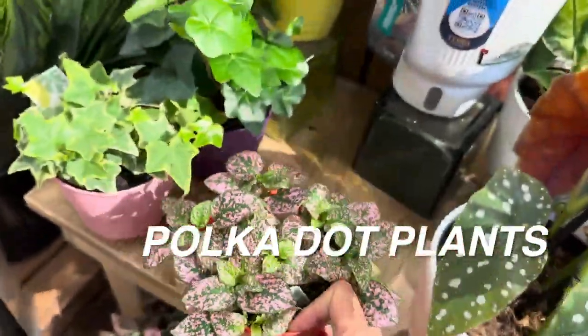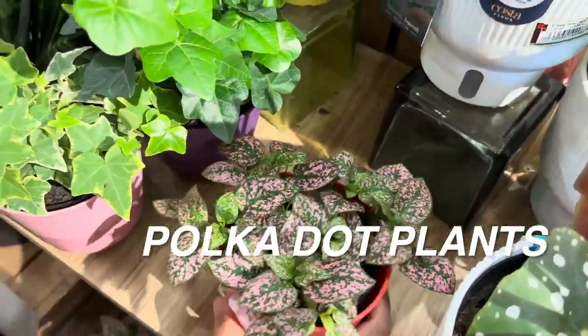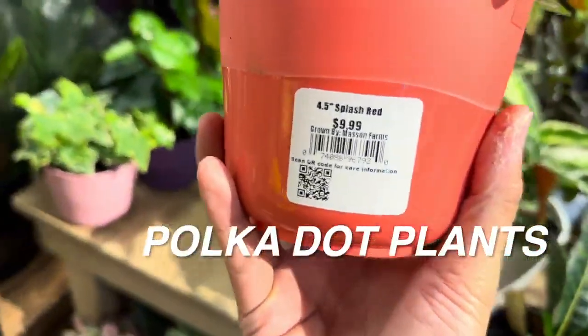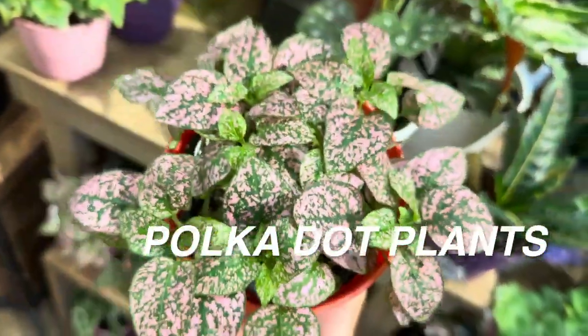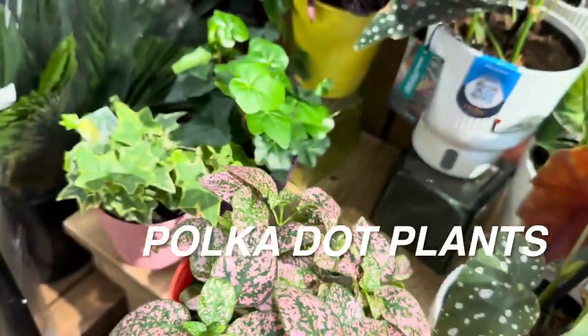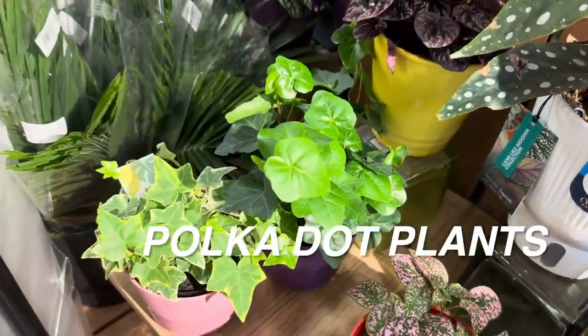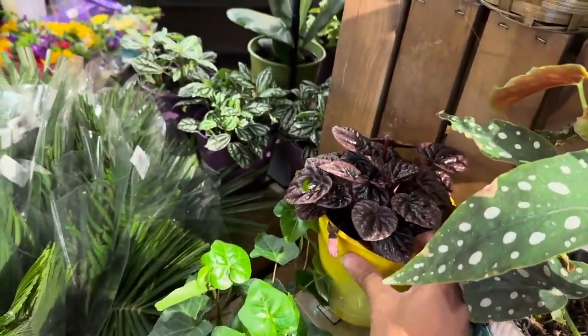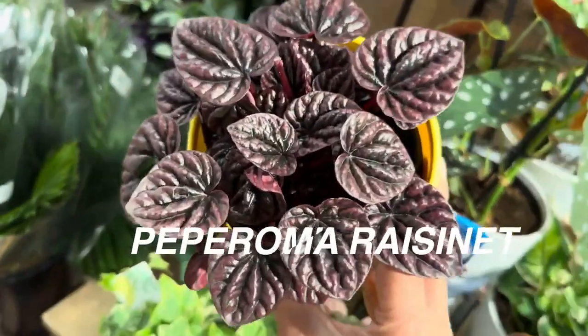And you can see here, polka dot plants. The pink ones are really nice. I do like how this one looks, and this one's $9.99 by Mason Farms. Again, that's the plant supplier for Kroger. Let me know in the comments, plant foldies, if you've grown polka dot plants. They're gorgeous, but they're just really finicky. Same thing with those Hydra Helix.